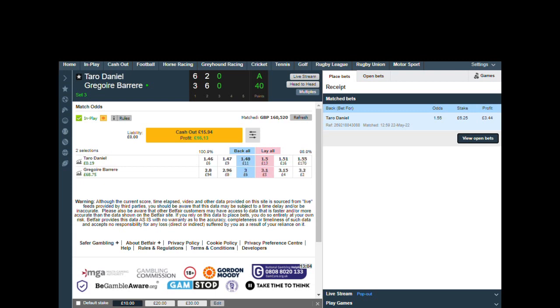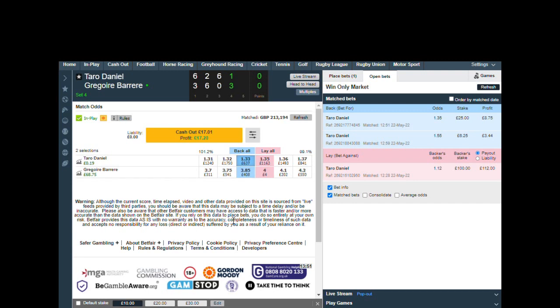Barrère's gone a break up. Yeah, I think that's one break. And the odds are still around 1.4, so that would suggest that they didn't get any higher than 1.5. So as I was just saying a moment ago, the odds are starting to come down somewhat, I wouldn't say drastically, but they are starting to come down.